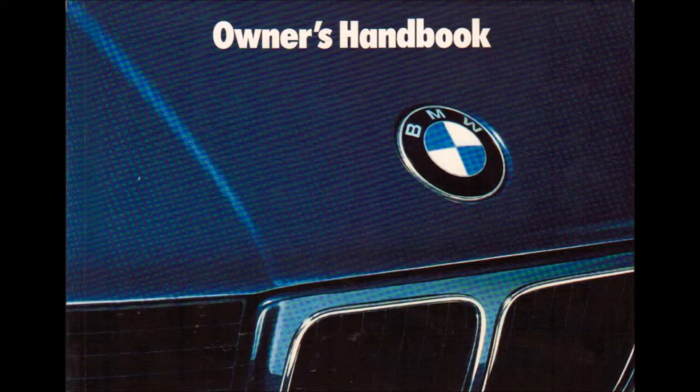Seat operation. The driver's seat and the front passenger seat are each electrically adjustable. Before we go through the easy steps in positioning your seat, a safety tip. Never adjust your seats while the car is in motion. Always make your adjustments before you go on the road.